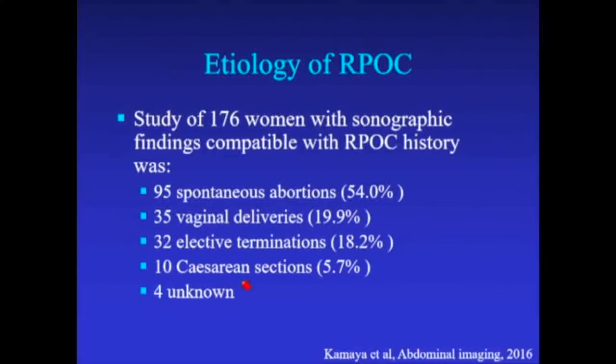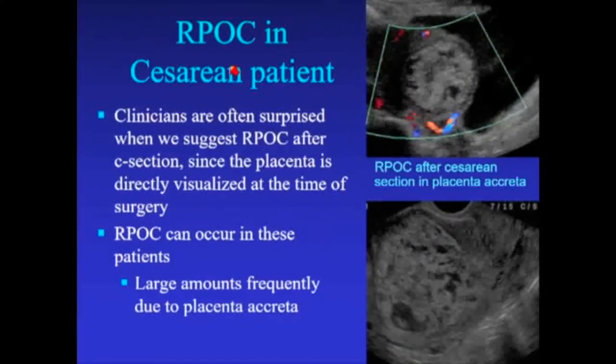So you can see 6%, that's a pretty high number for C-sections. Retained products in a cesarean patient, in my experience, most likely have evidence of an invasive placenta. And so you should definitely think about that, because again, they've had the patient open. Why would some of the placental tissue still be there? Most likely because it's abnormally adherent.